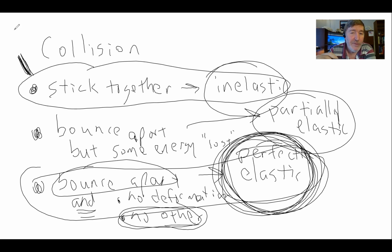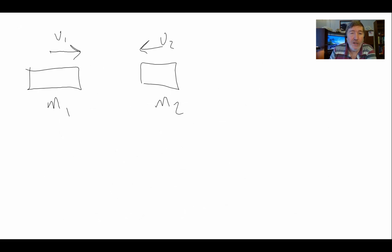If it's anything other than a perfectly elastic collision, then some mechanical energy will be, quote unquote, lost. Okay, so let's go back into this one again now. We've got two cars that crash into each other, and this is the before case. In the homework tonight, they're going to tell you what V1 is, what V2 is, and what M1 and M2 are. Let's assume that those are all known numbers.